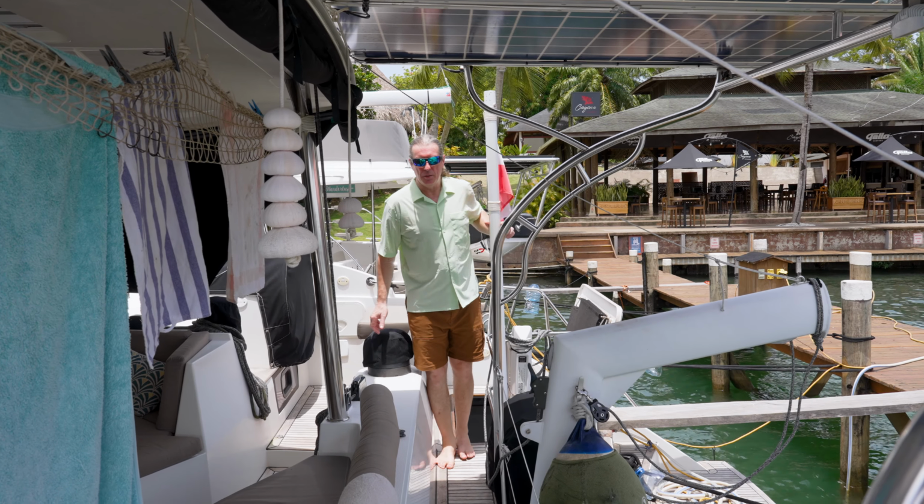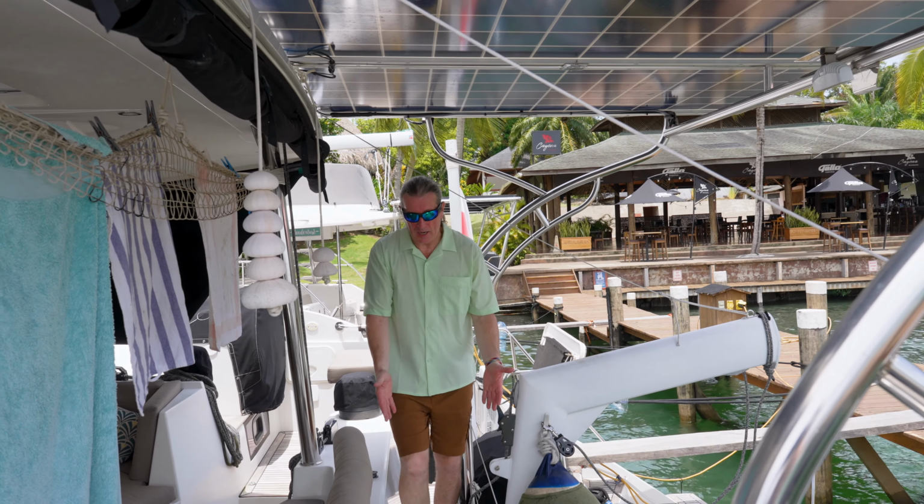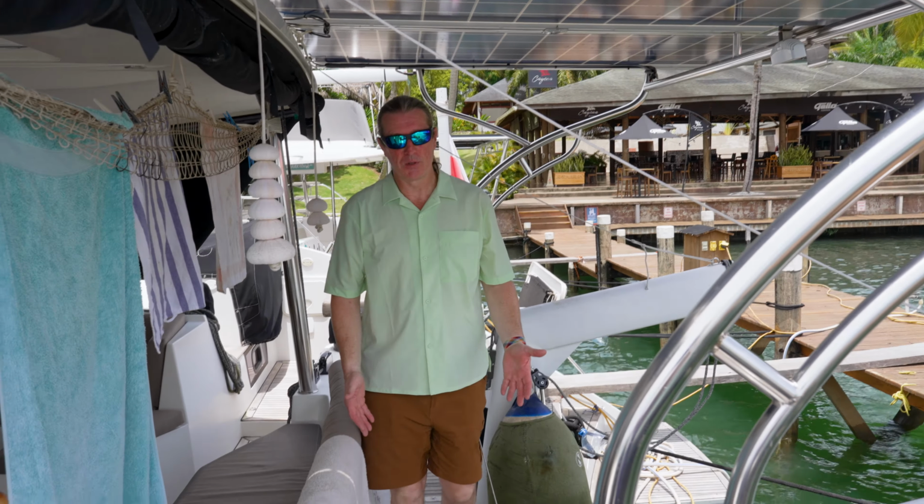The transom on this boat's a little bit unique. Not a lot of sailing cats have this, where you've got a transom seat and a walkway behind it where we can store all manner of stuff. It's gonna be really handy.